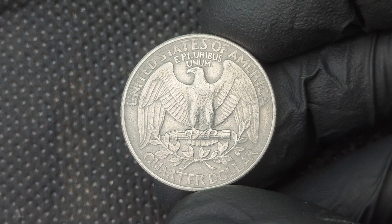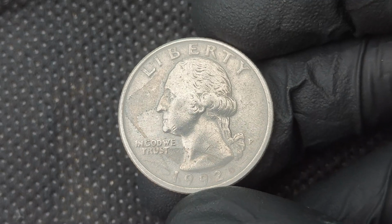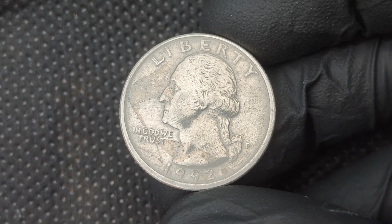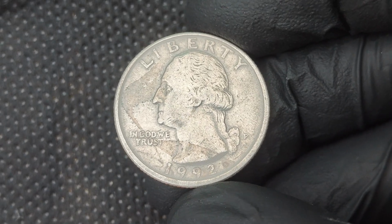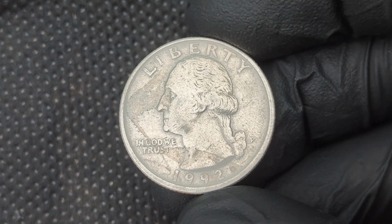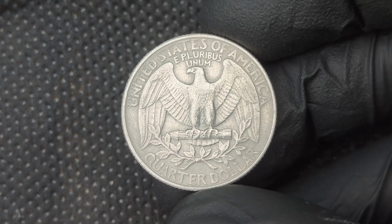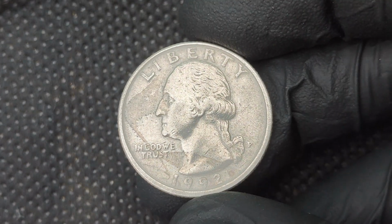Before we dive into why this coin is so valuable, let's break down some basics for those who might not be familiar. The Washington quarter has been around since 1932, originally minted to honor George Washington's 200th birthday. Over the years, there have been many special editions, mint marks, and rare errors that have driven some coins' values sky high. The P Mint mark stands for the Philadelphia Mint, one of the oldest U.S. mints. In 1992, most quarters were minted with a P mark, but only a very few of these quarters have a unique feature that makes them incredibly rare and extremely valuable.